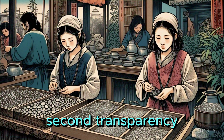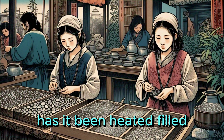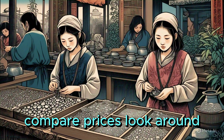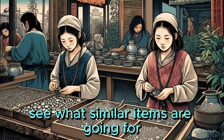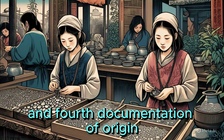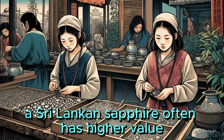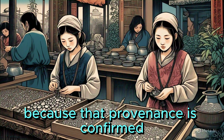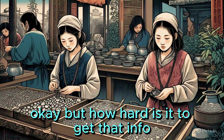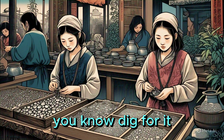Second, transparency. Demand full disclosure about any treatments or enhancements. Has it been heated? Filled? You need to know. Third, compare prices. Look around. See what similar items are going for. It helps avoid overpaying. And fourth, documentation of origin. A stone certified as, say, a Sri Lankan sapphire often has higher value because that provenance is confirmed, adds confidence. Okay, but how hard is it to get that info? Are sellers usually upfront, or do you sometimes have to really dig for it?